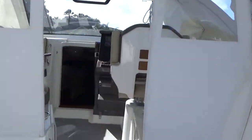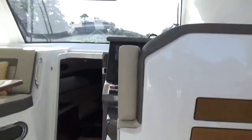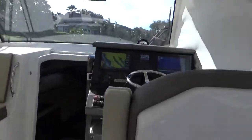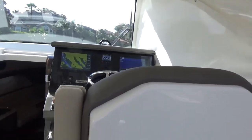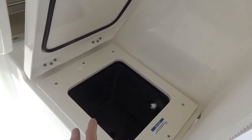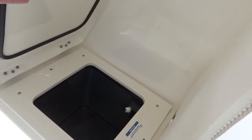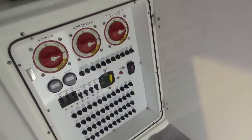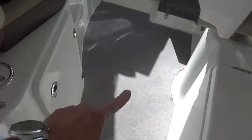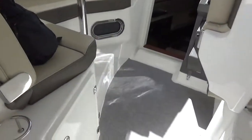Alright, as we go up into the helm area, remember the helm is all air conditioned. So you've got a separate compressor unit for this area, another one down in the cabin. As you walk up here, there is a freezer box there. That can be dialed down. I've seen these things go down to 2 degrees and it'll hold 2 degrees. You can use it as a refrigerated box or a freezer box. Battery switches are there. He had this little piece of custom carpet made, otherwise it's just fiberglass underneath there.